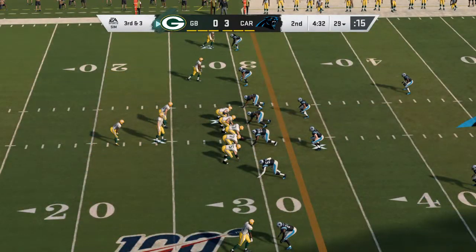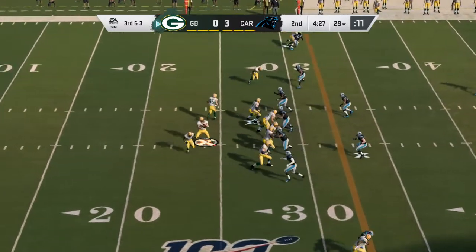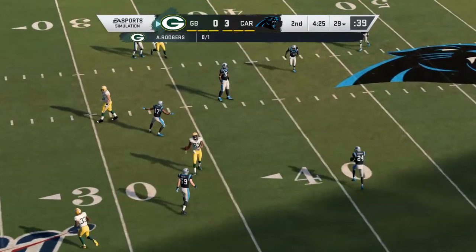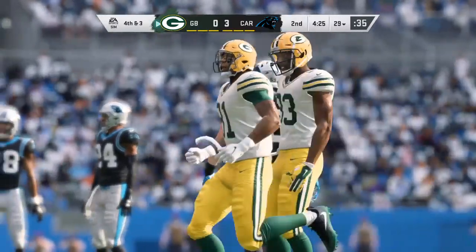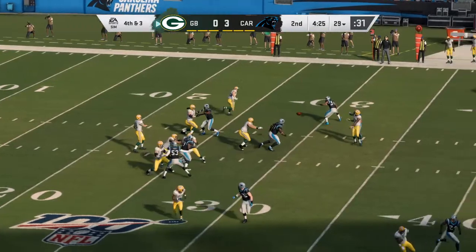The Panthers turn to their nickel set here as they get ready for third down. Shotgun now for Rodgers. Looks to throw, fires right side. And that's going to be incomplete. The coverage too good there. The contact popped the ball free, and it's fourth down.